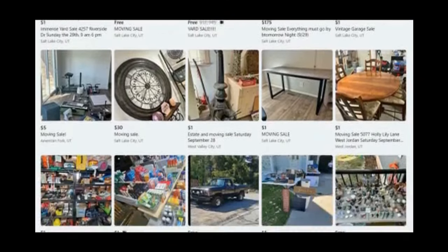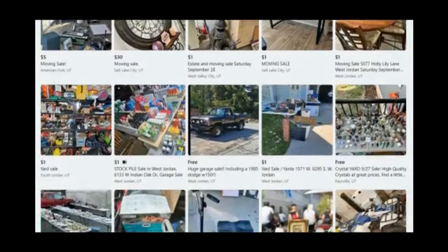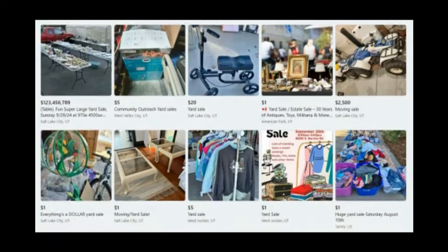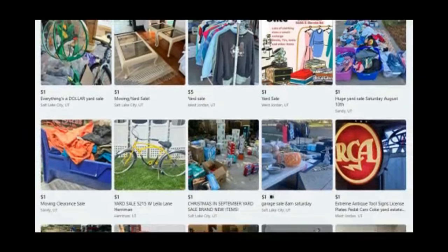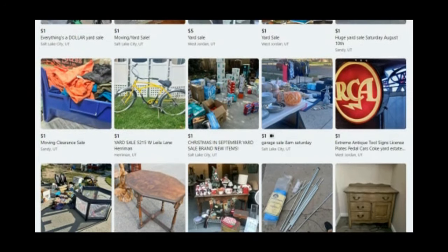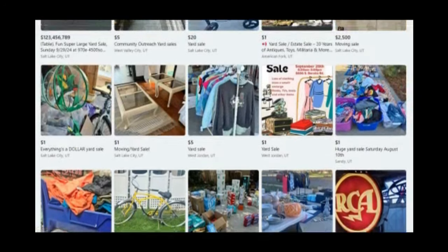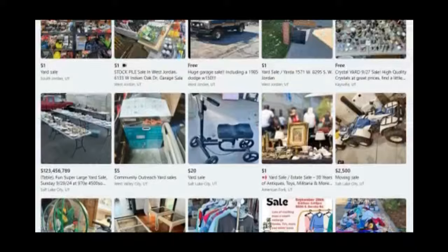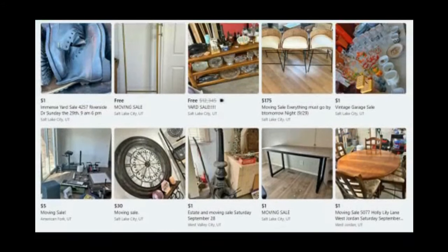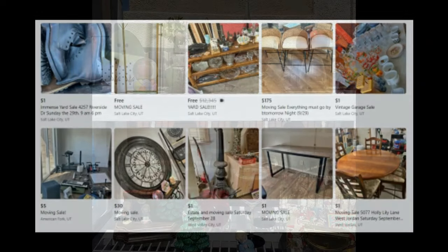So once in a while, I'll go scrolling through the Facebook Marketplace to find yard sales that are close by and look at their pictures and see if I can find any kind of vintage item and get a good deal on them. And boy, did I. I had found a couple of different ones that had some pretty awesome things, so I'll show you up next.